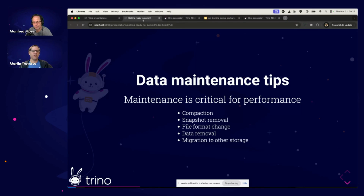That's going to be the unit of processing within Trino. So you don't want to be too small. You don't want to be too large either, because then you're going to increase your minimum latency for processing. But that's a good rule of thumb: try to shoot for row groups that are about 100 megabytes. Your files can be bigger and contain multiple row groups.